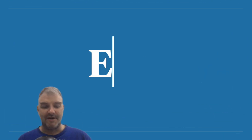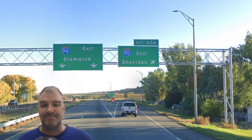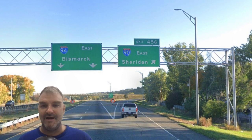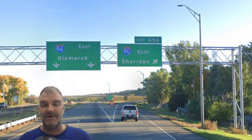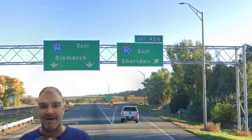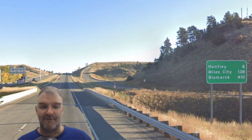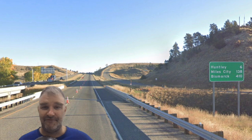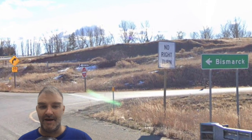Alright, first off, we're going to talk about eastbound I-94. I-94 begins here at a split with I-90. It is not the last time we'll meet I-90. We'll meet it several times, in fact. 94 signed for Bismarck here, 90 for Sheridan. So good one on 94. And we see right from the start we get Bismarck 410 miles away. Quite a distance to go, but it is the correct control city in my opinion. Miles City, a fine secondary there. At random interchanges in Montana, it is Bismarck that is signed.